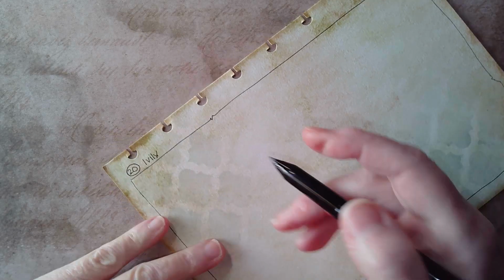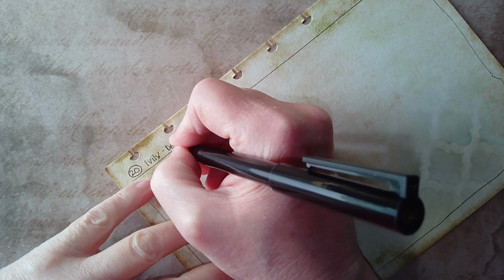Yeah, I believe it's another one by Debbie. It is another one by Debbie New, I think.